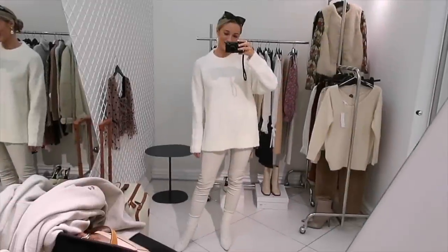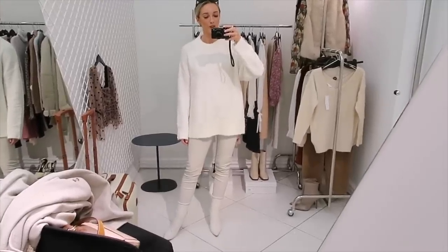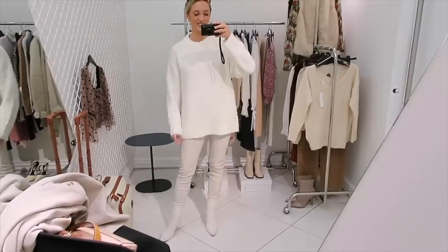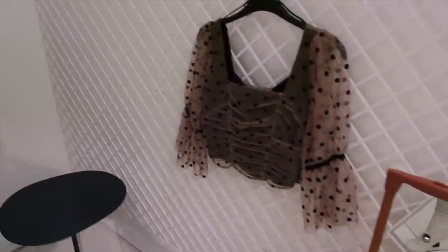Good morning, so I'm starting off the day in personal shopping at Topshop. Thought I would do a little come shopping with me and show you some of the bits I'm gonna try. I'm actually already wearing head to toe Topshop. Super comfy jumper, my little leggings, and booties. We've got some really gorgeous bits on show already.